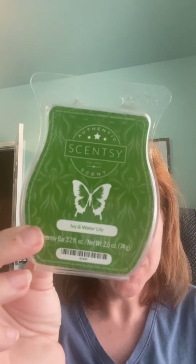Then I did these 2, which was Ivy and Water Lily and Aloe Water and Cucumber. Aloe Water and Cucumber I love. It's very spa-like. It's supposed to be like pineapple nectar, but it definitely has a green note. It's so fresh and clean, but it's pretty strong for what it sounds like it would be, if that makes sense. This was actually super good.